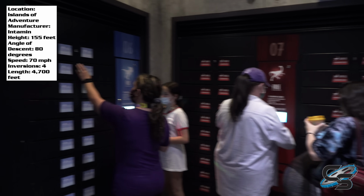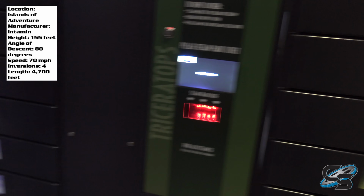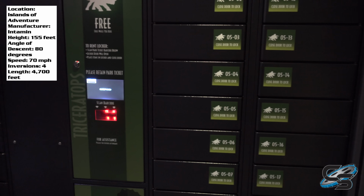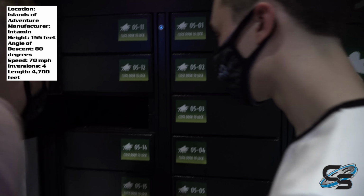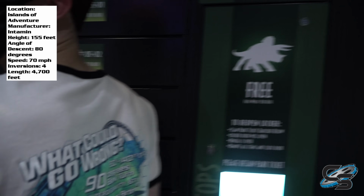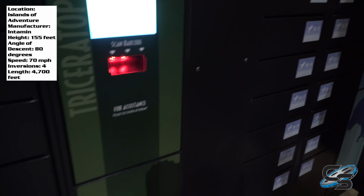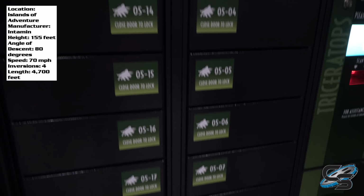You'll probably be a little turned around after you see it. You have to kind of get your bearings, realize where you are, where your lockers are. So be sure to remember your number. They also have a little dinosaur icon associated with each section of the lockers. So you could be like, okay, I'm Triceratops, so I'm going to look for the Triceratops after I get off the ride. It's really a brilliant system.